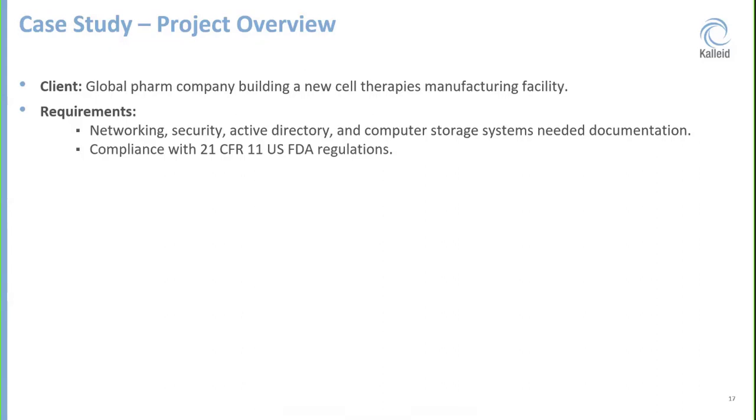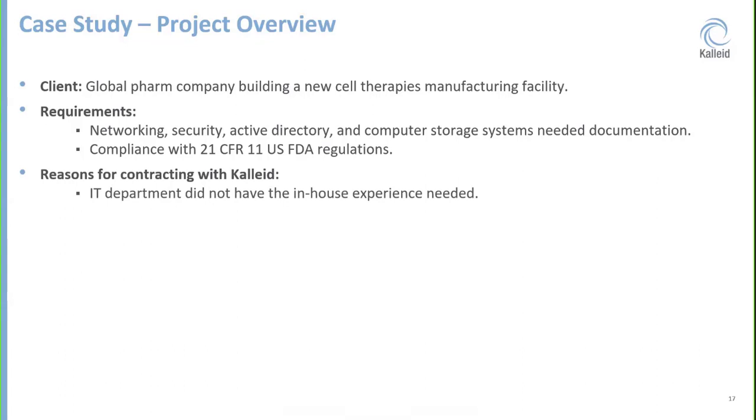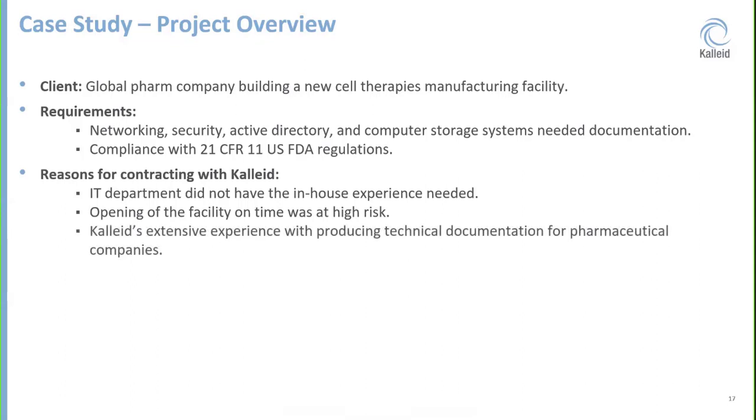And so, as a result, Kalleid was asked to step in. Why? Because the big pharma didn't really have the resources or the TechCom experience to support these 4 systems with good tech pubs. They were opening the facility on a tight deadline. It was high risk. And Kalleid had the skill sets to be able to write these tech pubs, or at least facilitate their writing. I'm going to get into that in a minute. And again, we had the experience with TechCom, and then we came in.